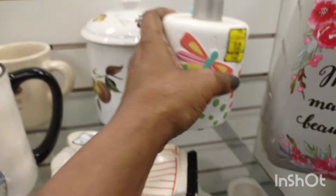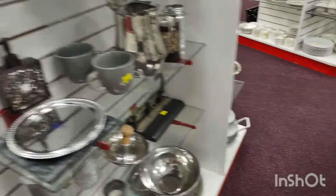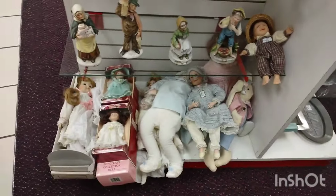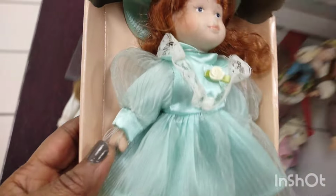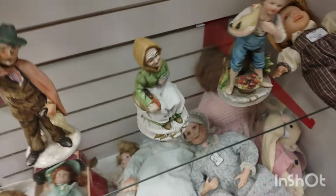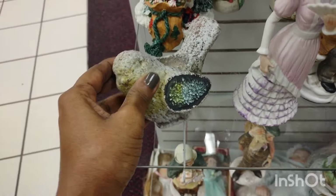And that wasn't what I thought it was. And then I bump into all of this goodness right here. Like I said, I'm glad I did my doll video because I would have put half of that in my cart and then I'd be stuck with them because you can't just throw them out. And you know how I feel about dolls. They have souls, so you can't just throw them out.